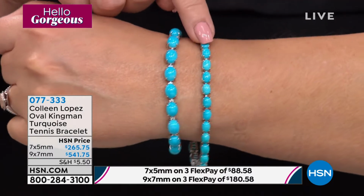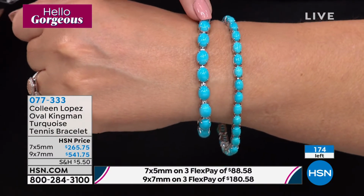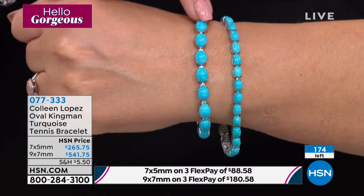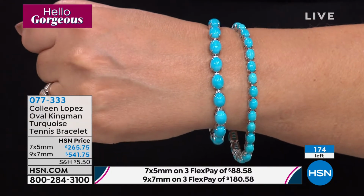So we have 2 sizes. You do the 7x5 or you do the 9x7. We have 3 lengths. We're offering both of these in a choice of a 6 1/2, that's the small. The medium is 7 1/4, and the large is 8. So you're picking the length, you're picking the size.